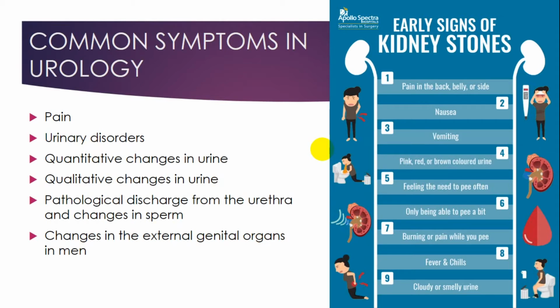Early signs of kidney stones, for example, are listed here. It may be pain in the back, belly or side, nausea, vomiting, pink, red or brown colored urine, feeling the need to pee often, only being able to pee a bit, burning or pain while you pee, fever and chills, and cloudy or smelly urine. These are important to remember.